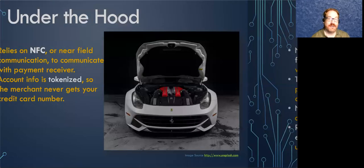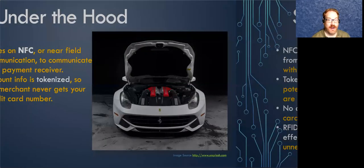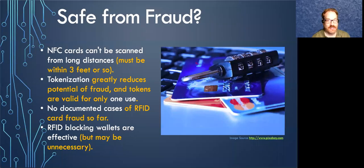So is it safe from fraud? This is the biggest question I think that a lot of us have about this whole process and why people have been cautious in adopting it. I know I was concerned about it at first. So I guess one big question is, can someone use some kind of a credit card scanner to harvest your information without your knowledge? Can they do that sort of from a distance?